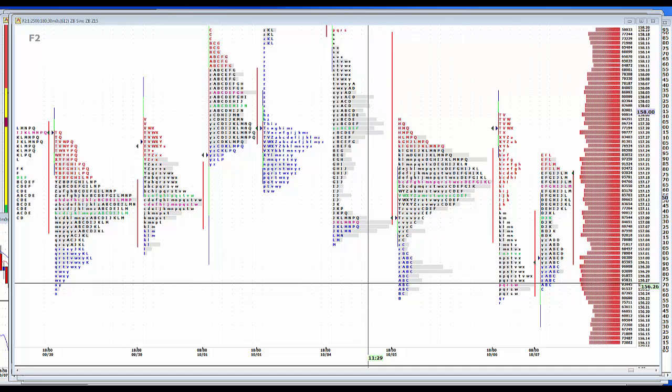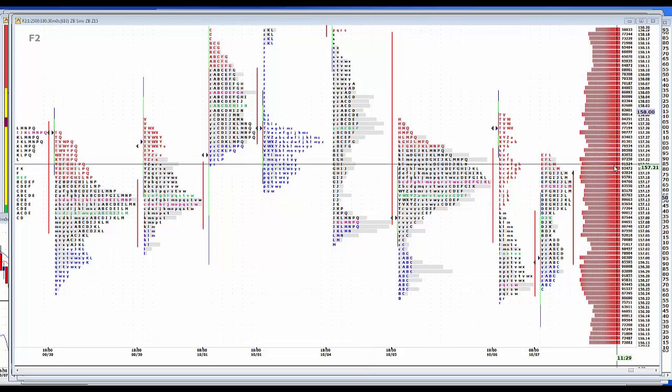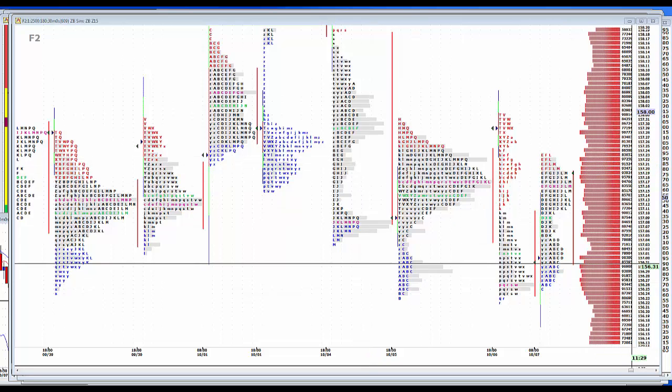Okay, so here we are in the 30-year. You can see that the knob spread is strengthening compared to the 10-year. Sellers into 158, so 23.27 for Globex, sell 1. Then 31 to 03, sell 2. A little bit stops above yesterday's night session high.